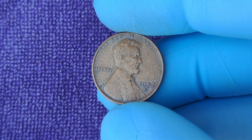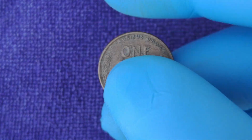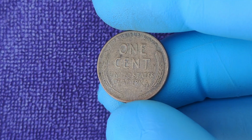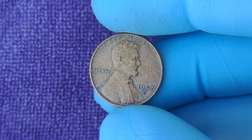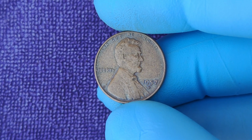Let's talk about composition for a moment. The 1957 Wheat penny is made of 95% copper and 5% tin and zinc. It weighs 3.11 grams and has a diameter of 19 millimeters. That rich copper composition gives it that classic warm tone collectors love.